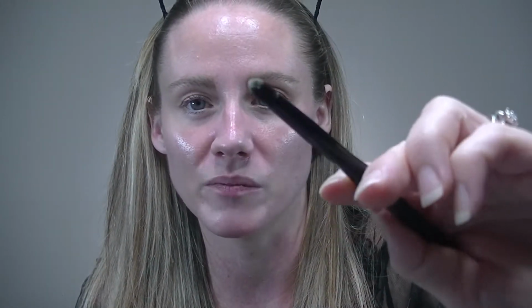So I'm just going to pack that on with this Sonia Kashuk brush. This is a perfect brush I picked up from Target for doing that inner corner highlight. It just works beautifully.